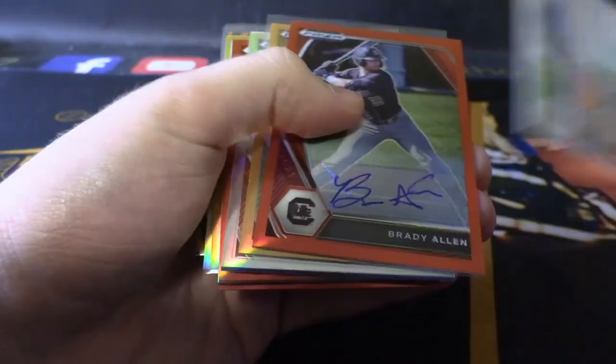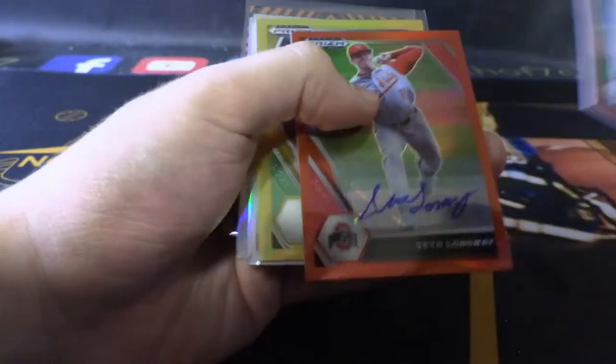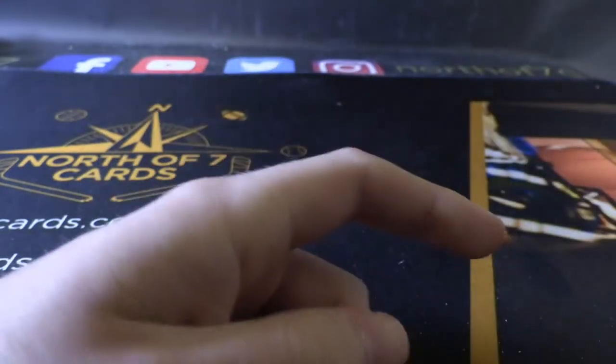Still some more. Hold on. Sean Hundley, Benny Montgomery, Brady Allen, Joshua Baez, Sal Frelick, Jacob Steinmetz, Jose Pena, Seth Alonsway, Jake Fox, Chad Patrick, Ryan Murphy, Matt Ruddick, and Marcelo Mayer.